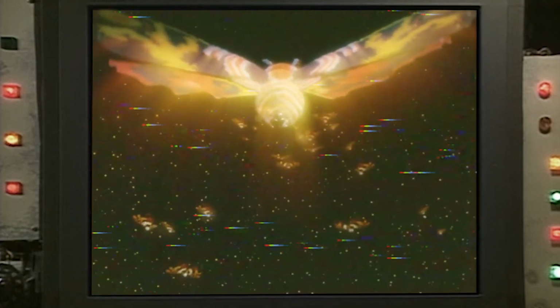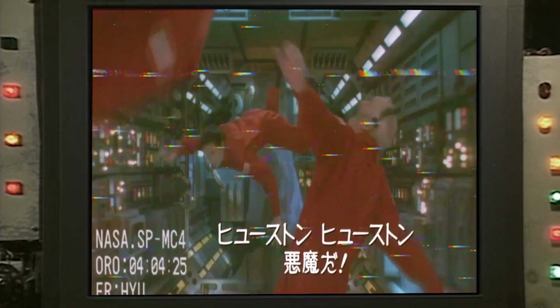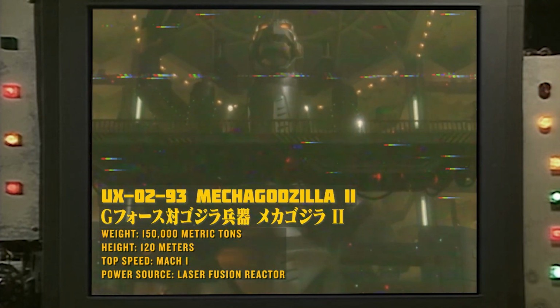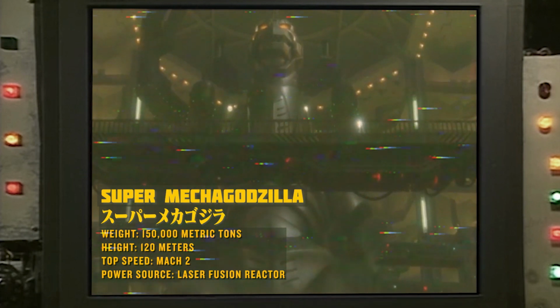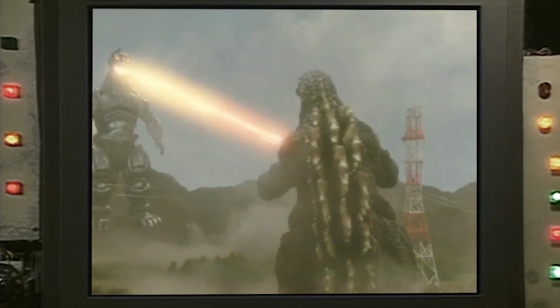In creating G-Force as a self-defense force surrogate, the Heisei Godzilla series had opened the door for more ambitious science fiction concepts. Anything and everything was now on the table. Leading the charge alongside a new breed of Maser tanks was Mechagodzilla himself, or Mechagodzilla 2, or Super Mechagodzilla, depends on who you talk to. The first anti-kaiju mecha capable of sustained flight and armed to the teeth with large, high-power beam cannons.